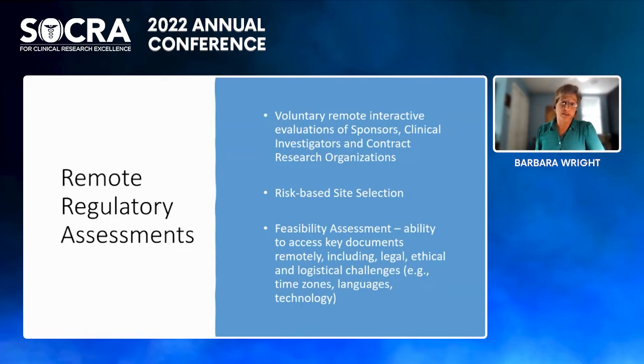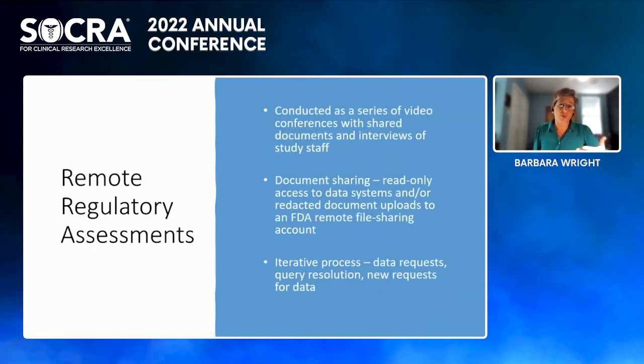Domestically, it's a little bit easier than in the international arena, where we have some additional challenges of time zones and foreign languages that need to be translated, as well as some technology compatibility or bandwidth issues. So we start with that feasibility call. If it looks like the operation is a good candidate for an RRA, the firm agrees to facilitate the RRA, then we conduct a series of video conferences with shared documents and some interviews of study staff.